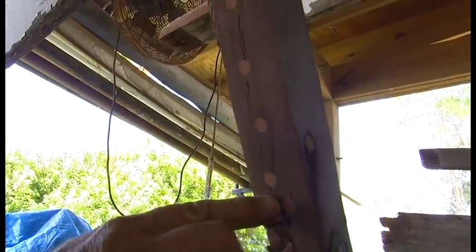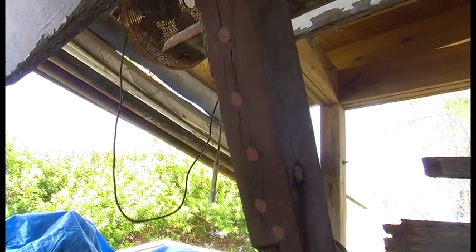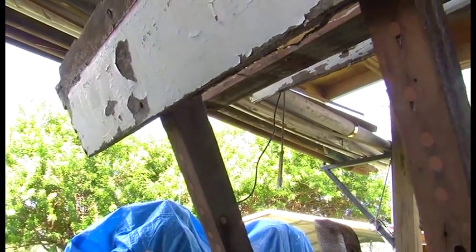And after a little sanding there, you can see it looks good as new. See the epoxy? It makes it stronger than steel. So I now have basically a fresh piece of wood in which to attach my new plank.